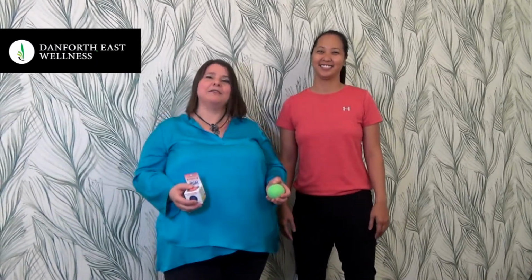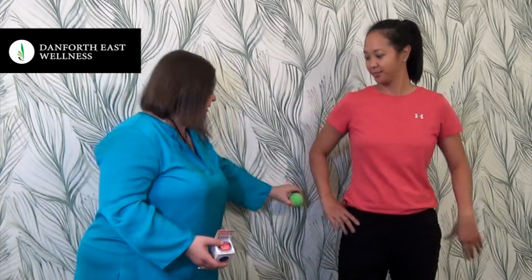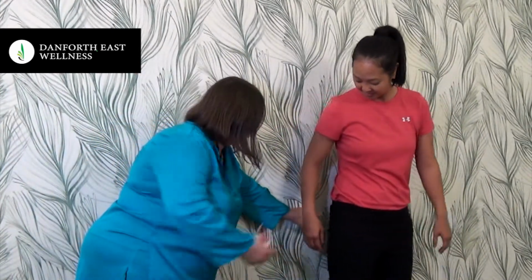And today we're talking to you about the things that we have in the clinic for you to buy that continue to help you between treatments. We have the lowly Lacrosse ball, which is a magical ball because it's a little harder but still has some give. And you can use it for things like your IT band.